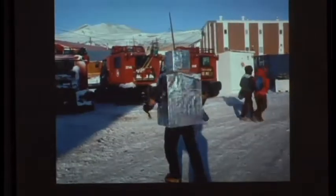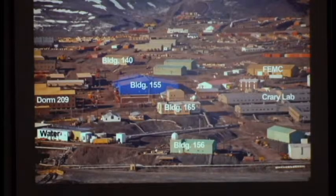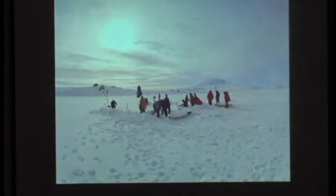Oh, there was a Halloween party. That's Lachlan there. So yeah, you can see it's a pretty big city, but you have to get ready to be out in the field. If you're on one of the science teams, you're going to be out in the snow and the ice. You could get stuck out there.